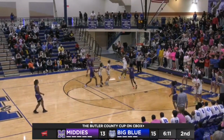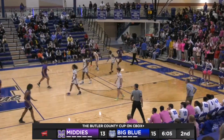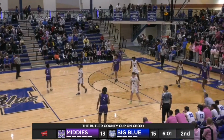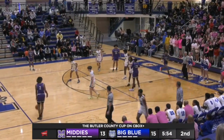3 for Maldonado from the corner. No good. And Hamilton is trying to take a double possession lead, but they can't do that, and the ball is recovered by Kellen Davis. Is Holden one of the best rebounders we've seen so far this season? Absolutely he is. About 8.5 rebounds a ball game. I mean, he goes up and gets the ball.